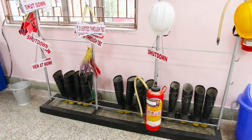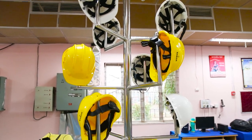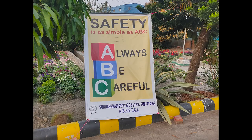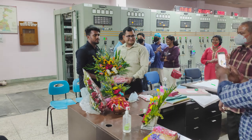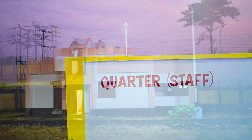A handful number of PPE kits and other safety equipment are readily available in the substation. These are different safety banners, safety seminars and various activities of Subhasgram substation. This is the security barrack and staff quarters of Subhasgram substation.